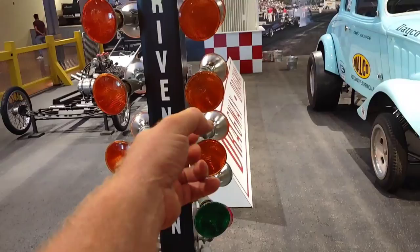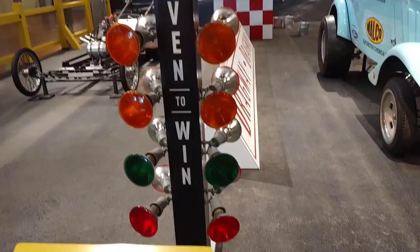When you see third orange, it's time to go. It's let it off and go. Because by the time it hits green, you're too late. That light's faster than you. So you hit it.